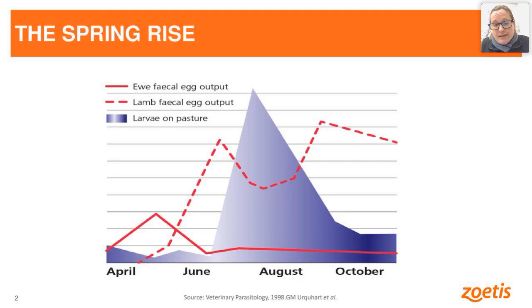And all of this isn't too much of an issue for the ewes. As I said, the ewes are pretty good at controlling the worms. But what it can mean is the knock-on impact this can have on lambs later on in the season. As we can see here, this red dotted line represents the lamb fecal egg output. Because of the contamination laid down by the ewes, we then get an increase in worm eggs in the lambs.